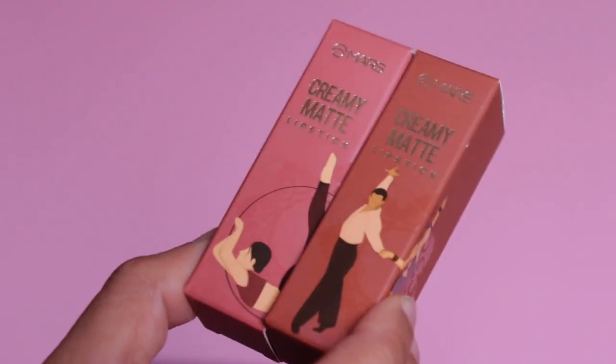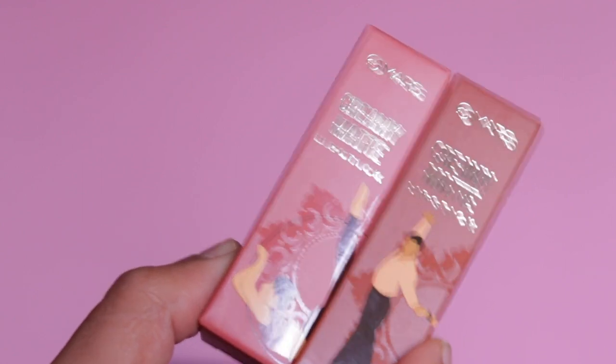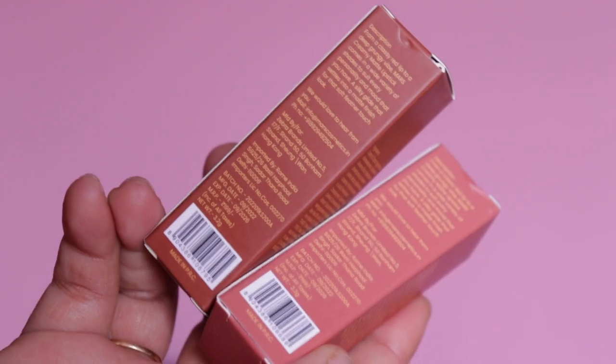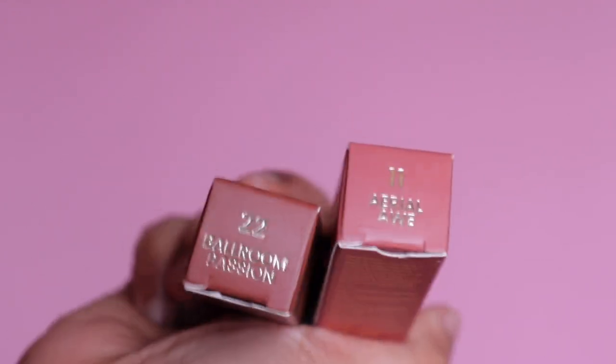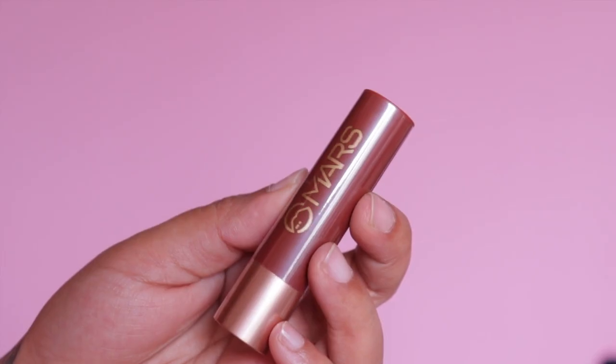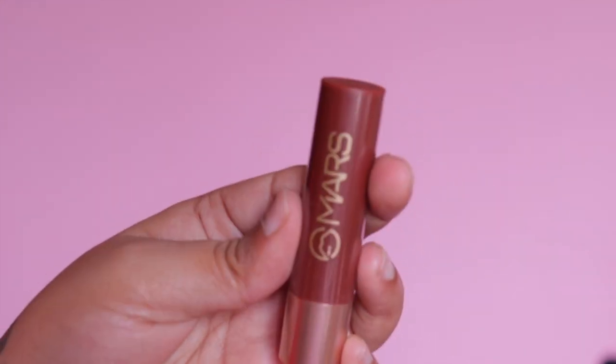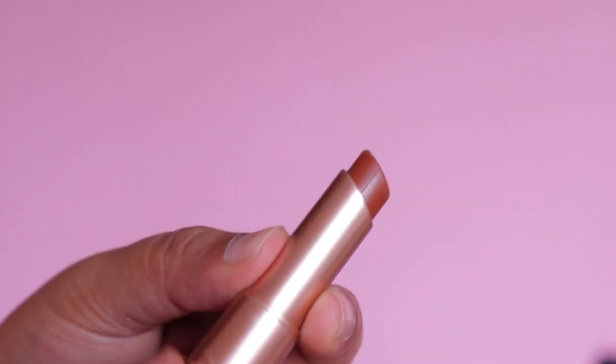So this is how the packaging looks like, which is quite color coordinated, and you have the ingredient list at the back along with all the other details, and on top you have the shade name and number. And on the inside, the lipstick is sealed like you guys can see here, and this is how the actual lipstick looks like. And now let's finally move on to the lip swatches.